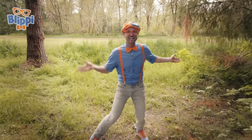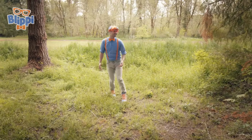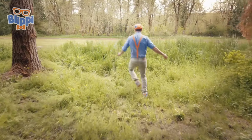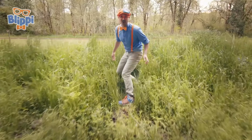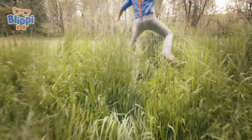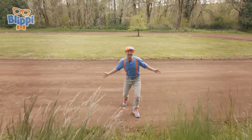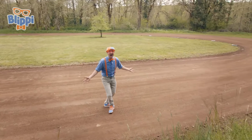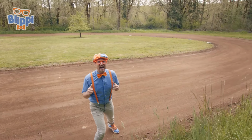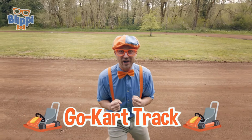Whoa, hey! It's me, Blippi, and I'm just out exploring today. Wow, what beautiful land this is. Hey, come on. Whoa, look at all this tall grass. I wonder what's on the other side. Whoa, check it out. Yeah. Today, I'm in Tenino, Washington, and this looks like a secret go-kart track.